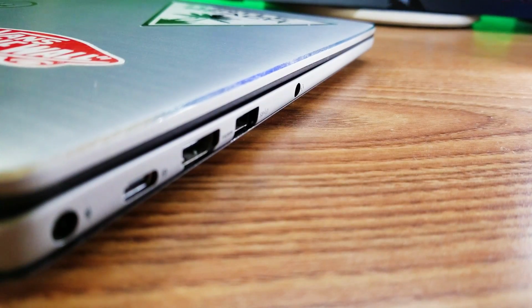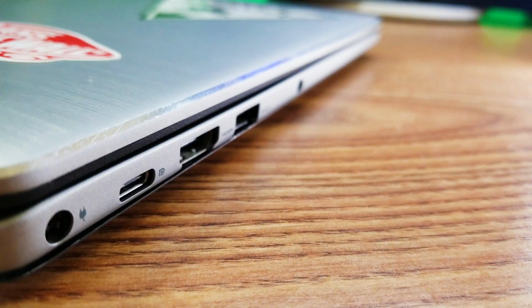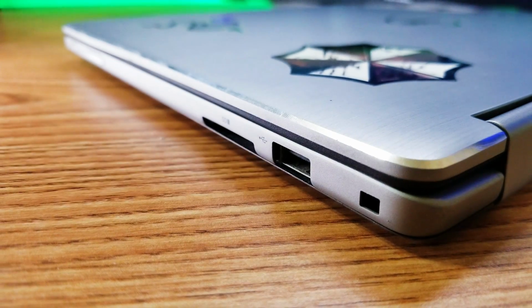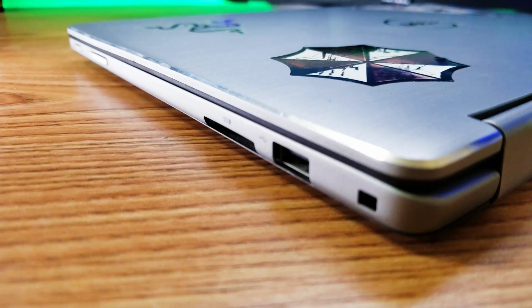There's a USB Type-C port, HDMI, USB 3, USB 2, an SD card reader, and a headphone jack. It's good to transfer media from a camera, from your phone, to a flash drive. You could use a USB Type-C flash drive.